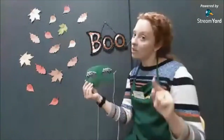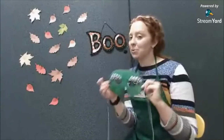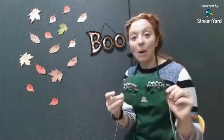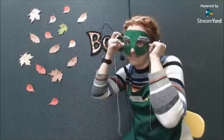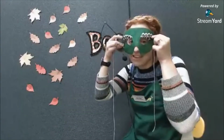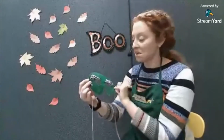But my challenge for you is make your mask and then try to use it when you play this week. So maybe become a character. Maybe you can become a nice monster. So I'm a monster that has a lot of eyes. I might look scary, but I can pretend to be a nice monster.